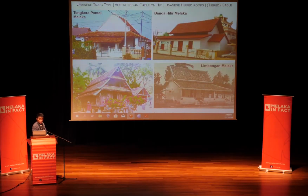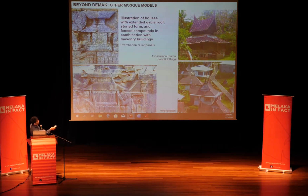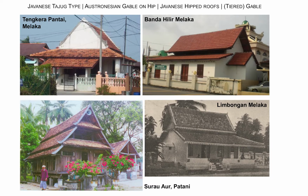And in Malacca, we get a representation of this typology, but not the extended gable on a hip roof like this, not this type. We get the normal gable on extended eaves like this, or multiple gables. In this case, Surau Aur in Patani. This is Surau Limbongan, which has been renovated, but it's still there. It's still there by the roadside. Banda Hilir is renovated entirely, but I mean the form is still retained. And Tengkera Pantai is also still retained.